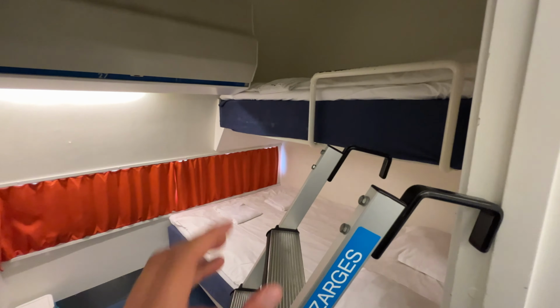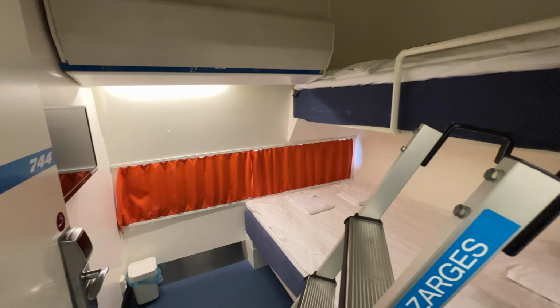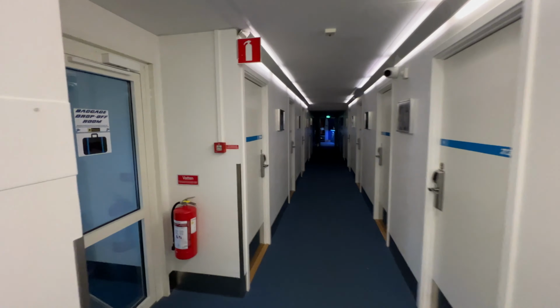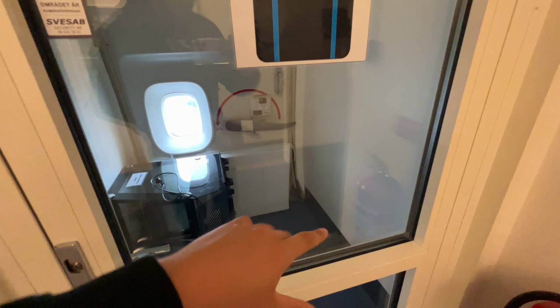I won't go in, doesn't look like I'm supposed to, but you can pull the curtains to reveal the wing and the outside of the aircraft as well, as if you were a passenger. But then continuing on, again, just rooms either side, another washroom, all the way down. It's quite big, actually, if I'm being honest with you. You then have what looks to be a baggage drop-off room as well, so if you need to go somewhere you can leave your bags, that's the place. Looks like it's a locked, secure room as well, which is always great news.